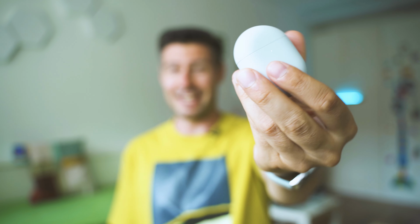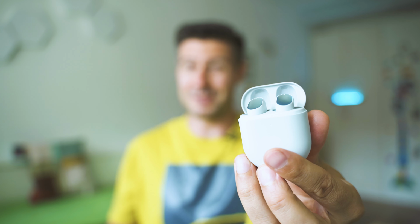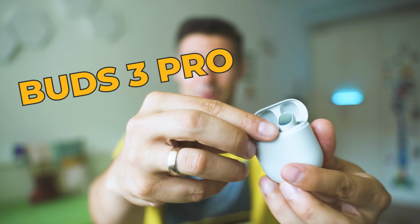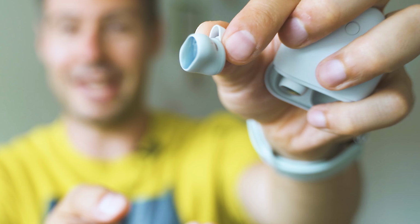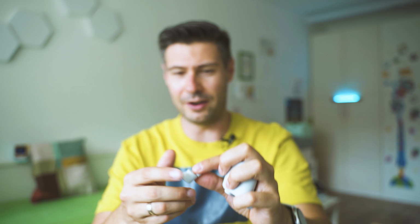And what we do here is to inspect cool tech, and here's something really cool and fresh for you. This is the latest from Redmi called Buds 3 Pro, and I'm going to take out one of those so that you can see how small and nicely looking they are. Obviously, this is what we are going to talk about today.